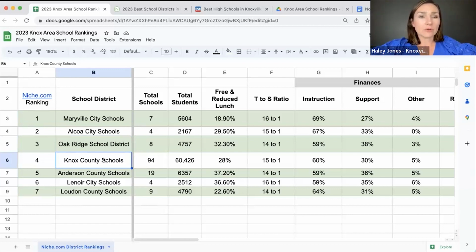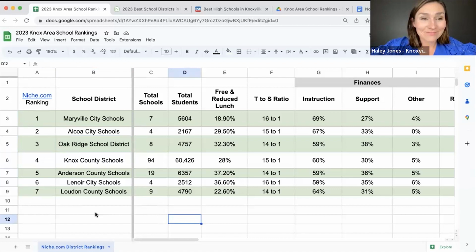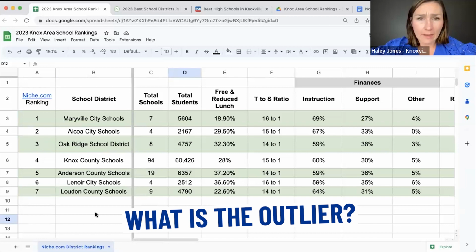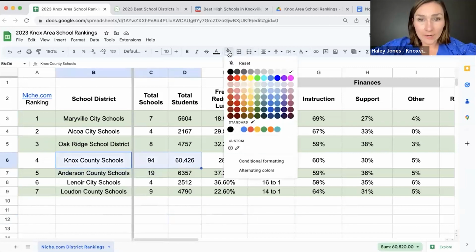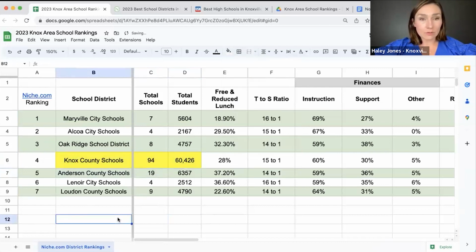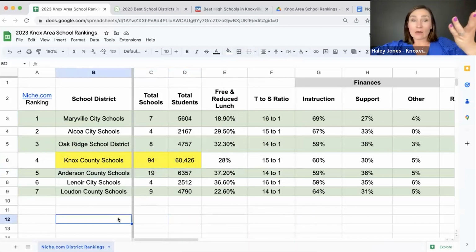The other thing I want to point out to you is there is one major outlier on this document. Can you see what it is? What is the outlier? Tell yourself out loud. If you said Knox County Schools is the outlier, yes, absolutely, we are thinking the same. Now, you probably saw some other stat that you're like, no, Haley, this is what I see. So if I'm missing your stat, I would love for you to put a comment right now on the video and say, well, I saw this outlier, because I would love to know what you have to say.